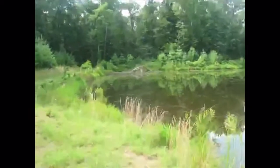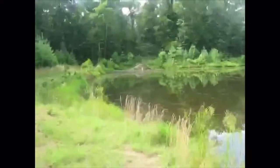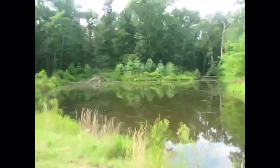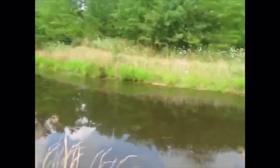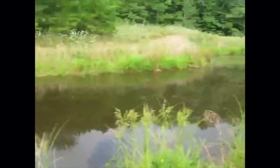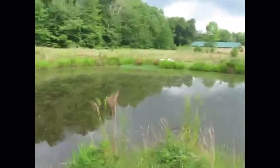It's been back here the whole year I've lived here, and I've actually never thrown a line in it, which is a tragedy. I should have been back here before now. But like I said, I'm going to give it a shot and bring you along for the adventure. If we catch anything, I'll get you back on camera and let you join in it with me.